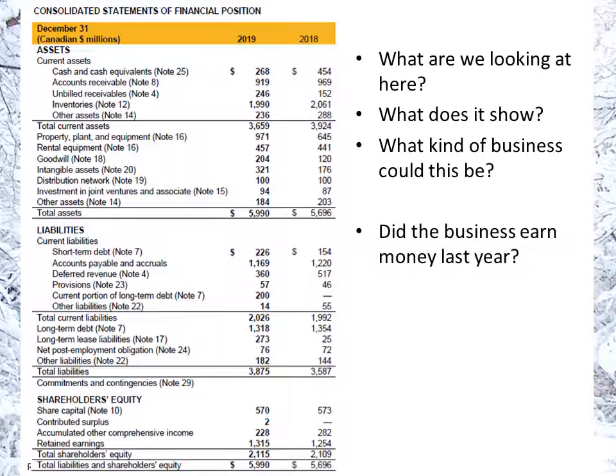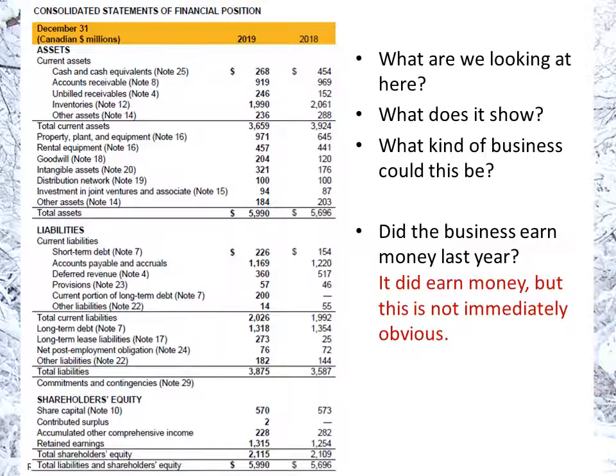Did the business earn money last year? Well, there is an answer to this. It did earn money, but it's not that immediately obvious. Once you get into some more detail, you would be able to see it. But it's not immediately obvious. A balance sheet is not normally what we look or go to figure out the profitability of a company.